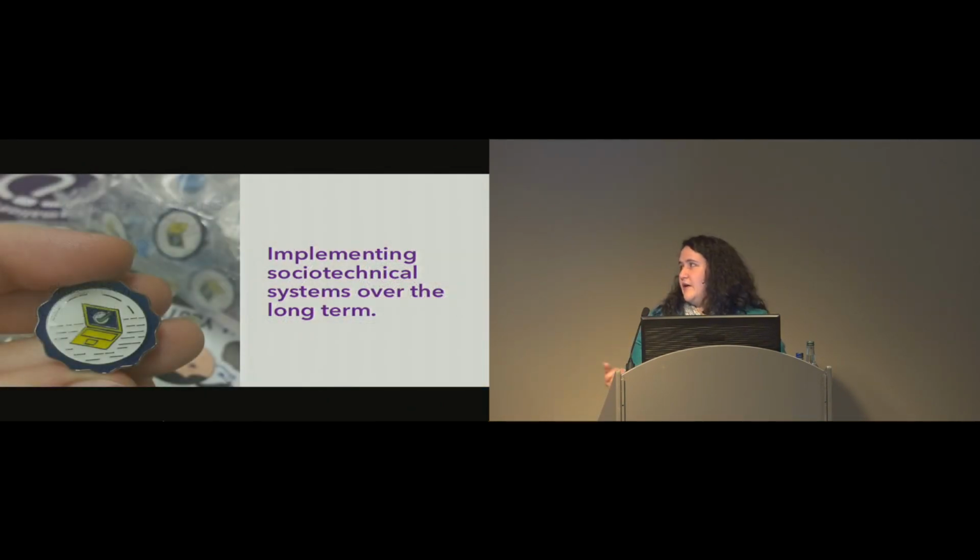So to conclude, I would like to go back to one of my earlier points, which is a focus on implementing sociotechnical systems over the longer term. Often we see pilot studies, we see initial implementations, which are very important, but we don't see the longer term effects. We don't see what happens after it's been introduced, what happens over the next several years, how that works. So we want to focus on how you can use design, and you can continue to use design through a longer implementation in order to make sure you have a system that will actually last and actually function for the community that you're working with. So thank you so much.